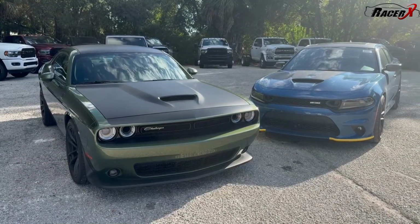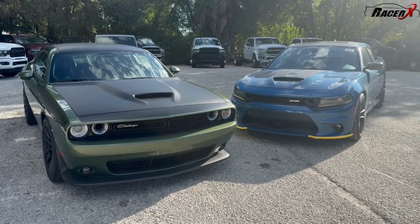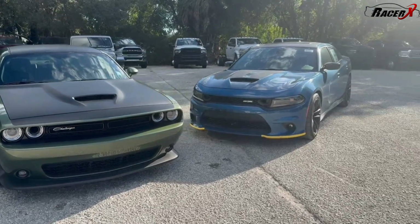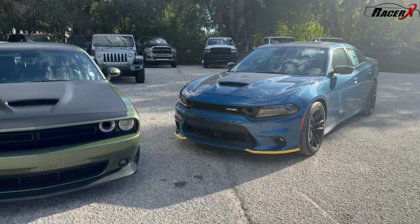While there are some subtle differences between these two packages, as I mentioned before, they are essentially the same. They cost about the same. I really like the two-tone look that the Challenger TA has. Obviously, you get some two-tone bits with the Charger Daytona as well. But it's just a really nice package.